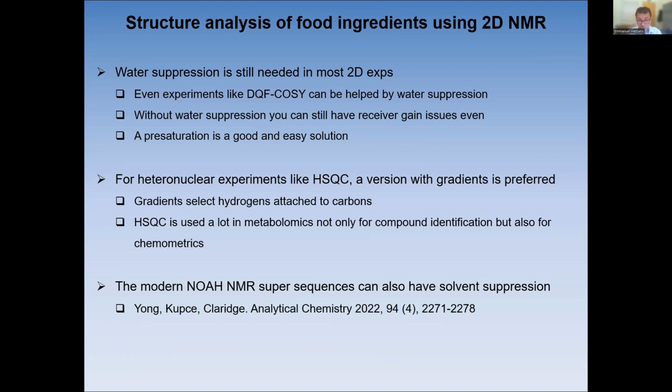And the reason I want to make a comment specifically for HSQC is that it's not only used for compound identification and metabolomics, but now we have the tools to do the chemometrics part, the statistical analysis, with HSQC. So it's really an experiment which is used a lot. So if you want to use HSQC in those samples and you have water, it's strongly recommended to use a gradient version, okay? Because these gradients are supposed to select hydrogens which are attached to carbons. And since water doesn't have those hydrogens, it's a good choice, okay? So HSQC with water suppression, and again, presaturation should be fine in most of the cases.